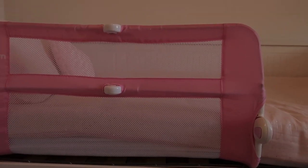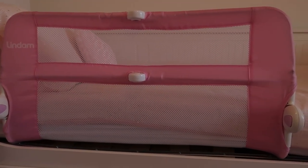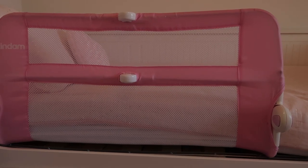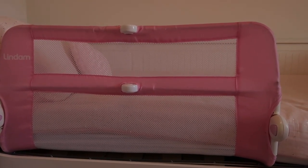When did everybody else take off their bed guard? I'm not actually sure when you do it, but I think we'll just leave it for the moment, just in case, because obviously it is a bit higher than a normal toddler bed, so I wouldn't want her to fall out, and obviously I've got to think about this.